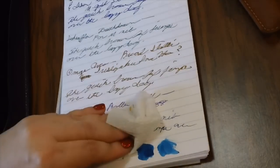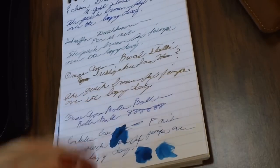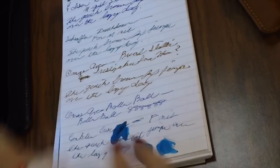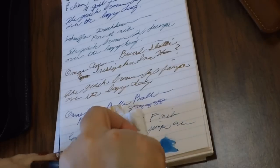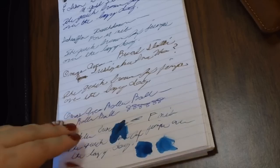Because otherwise it's going to get everywhere. All right. See what happens sometimes. All right, let's turn the page.